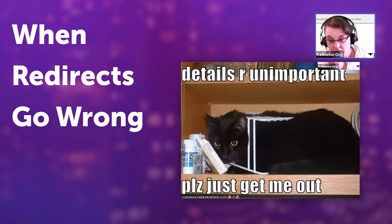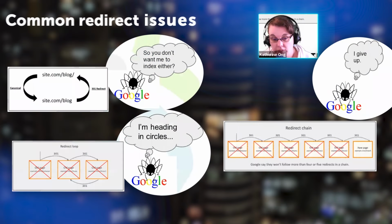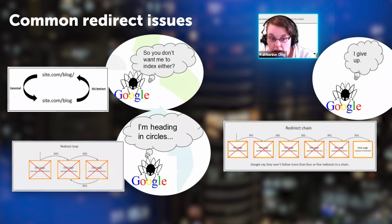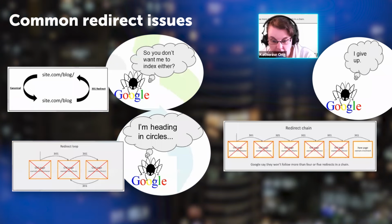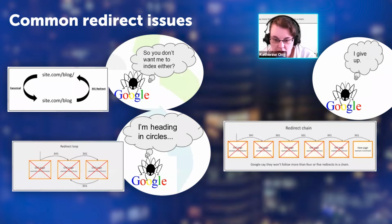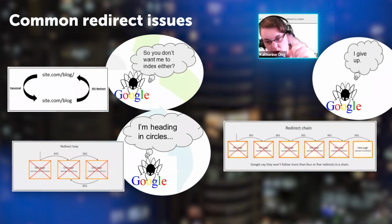Redirects can also go wrong in all sorts of ways. I have seen all of these. You can have a 301 redirect from A to B, but you've also told Googlebot that the canonical of B should be A. So you're telling Google, don't index B, index A. So Google goes to A, and you get a 301 redirect where you move Google over to B. Google has no idea which one you want to index because you're absolutely not making it clear.